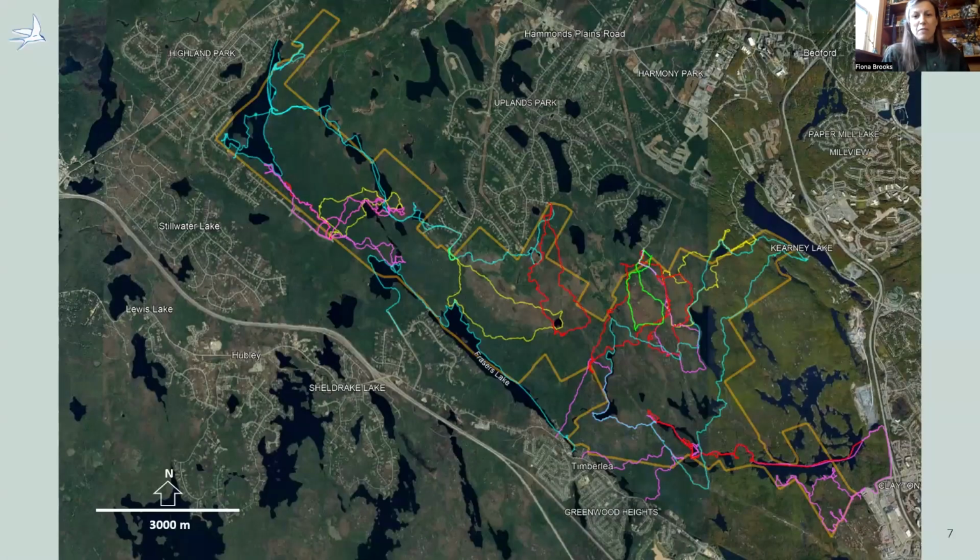So here's a messy little map of all of our tracks. So each different color represents a different staff member. So you get a sense of how much area we covered. And we did pretty well, I'd say. Got a lot of ground covered there.